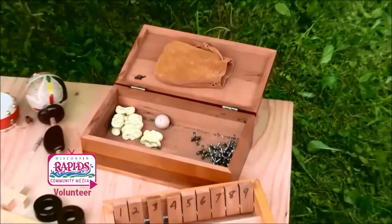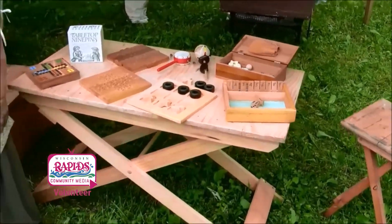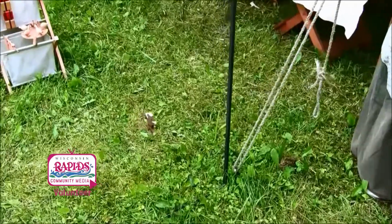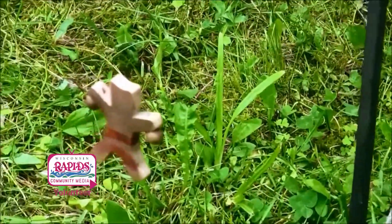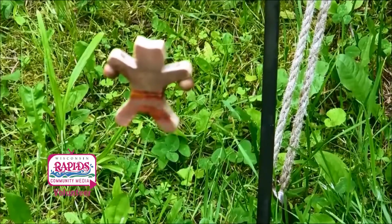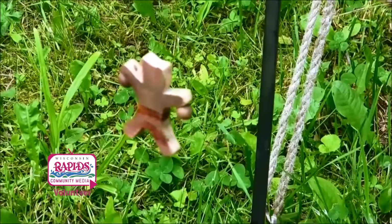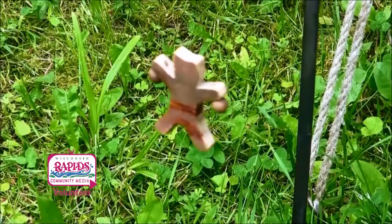One of the favorites of small children is this little bear on the shepherd's hook over here, and that's a climbing bear. What we ask them to do is make him climb to the top. Many of them are trying to use it as a puppet, but actually it's a toy that teaches how to milk a goat or milk a cow, because the children had many chores, of course, in this age.